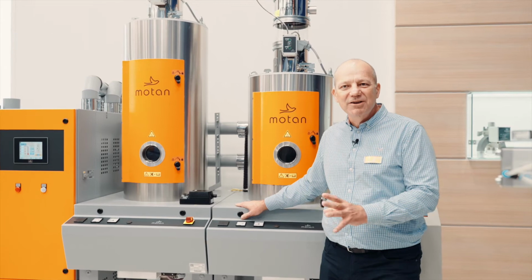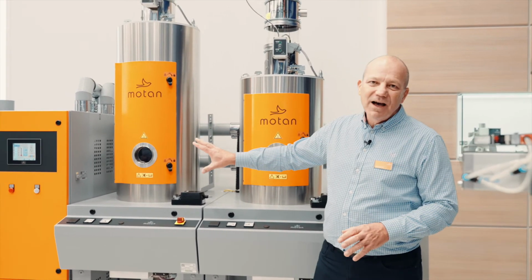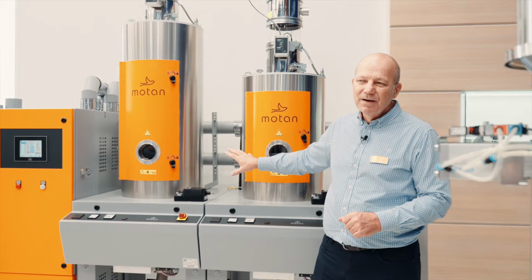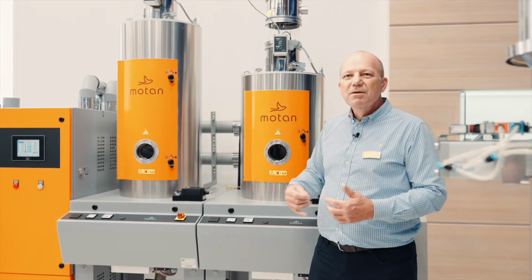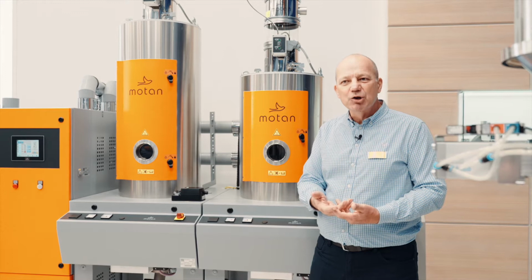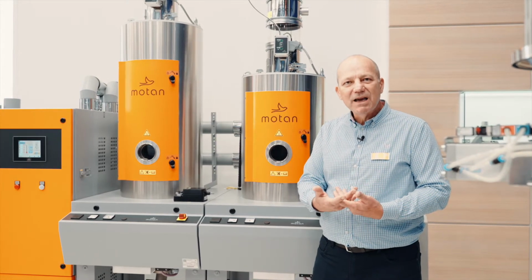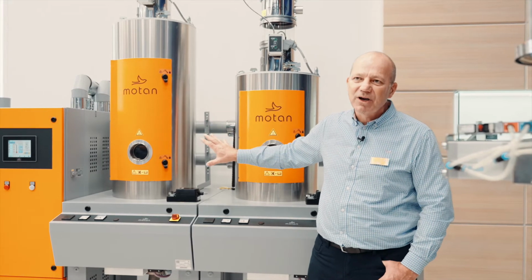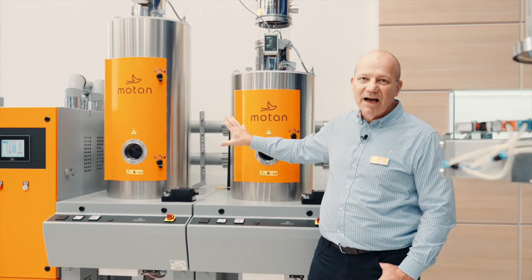After our conveying products, I'm going to show you a typical dryer that we offer. We've got two drying bins in this example. For extrusion, in a lot of applications, we don't have any drying at all. But there are applications where we need to offer drying, and in those cases the dryer would typically be far larger.